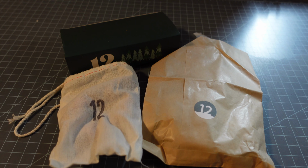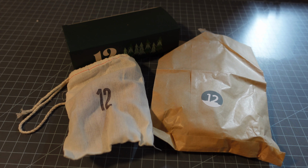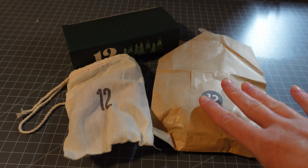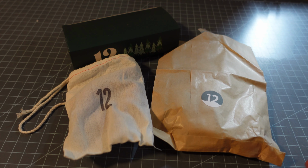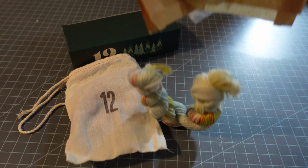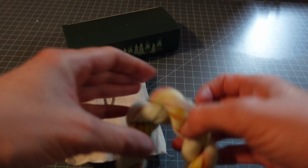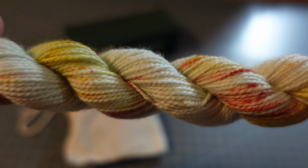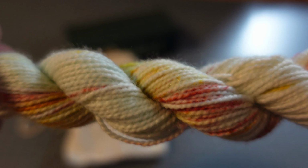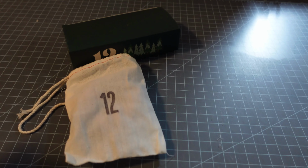It's Advent time. Oh, it's very dark in here apparently. Okay, so we are going to start with Stress Knits, which is Winter Market. Oh, that's going to be ironic in a minute. That's fun.